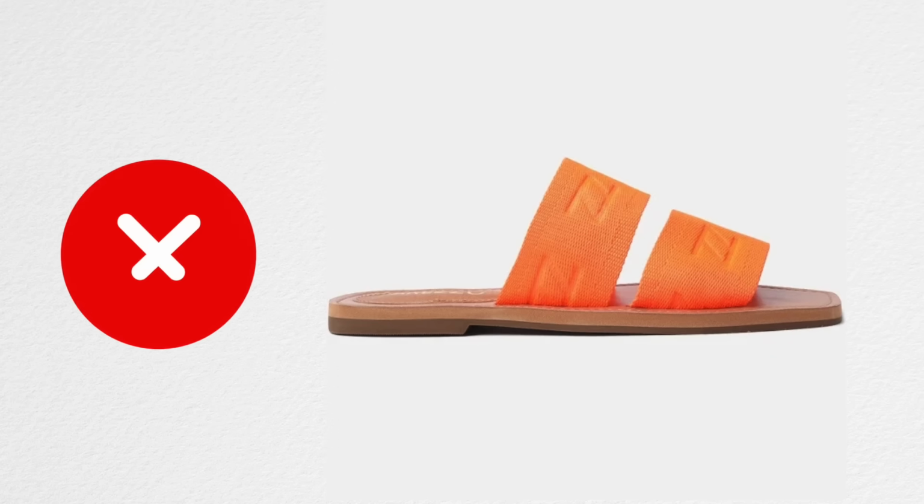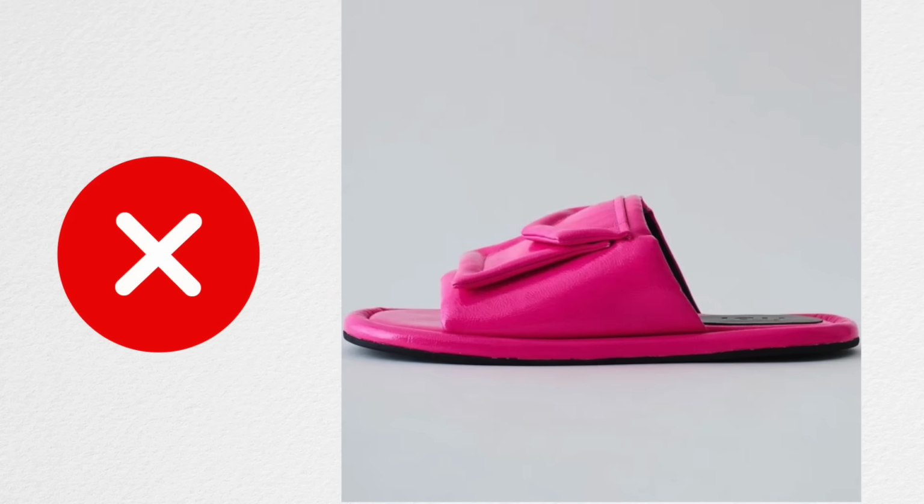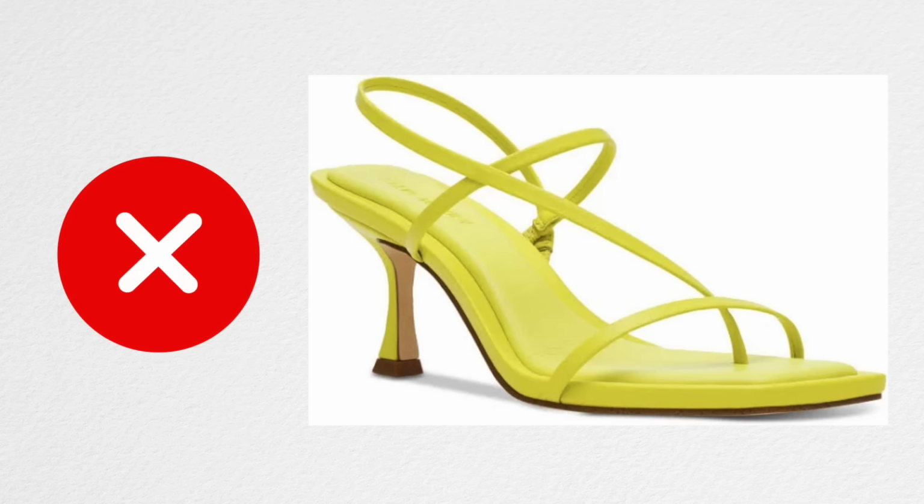Now, what is out or just not really in right now are the really bright colored, neon colored sandals. That was a really big trend a few years ago, and it's all about the neutral colors, especially the dark browns, even burgundy, but it's just really not about big, bright, bold, loud, neon colored sandals anymore right now.